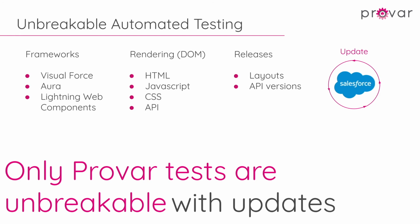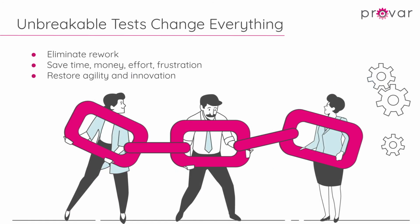At Provar, we have customers who've created tests under Visualforce 5 years ago, which have been through 15 Salesforce releases and are still running today. Unbreakable tests make a real difference to every Salesforce team. By eliminating rework, it saves you time, money, and reduces frustration. Most importantly, when tests just work, teams can focus on their mission, supporting the business and innovating. But how is it possible?